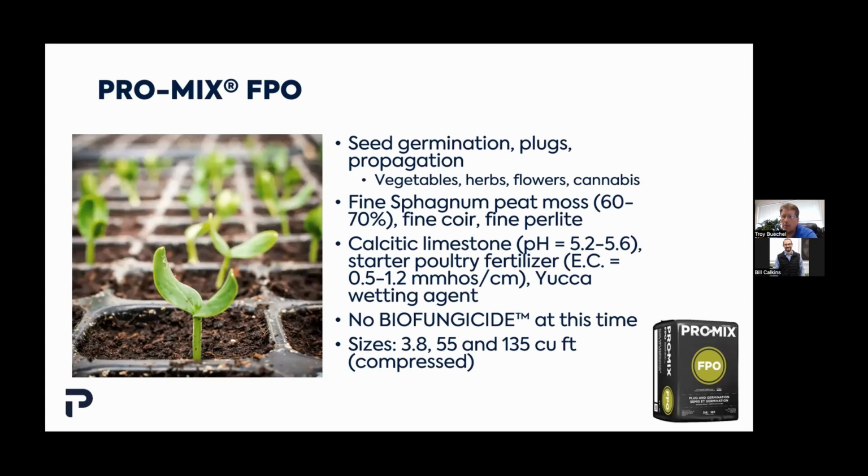We are planning to come out with a biofungicide, but right now we do not have that. And it comes in 3 sizes, only compressed, 3.8, which is across all of North America. 55 cubic foot would be west only, 135 would be central and east.